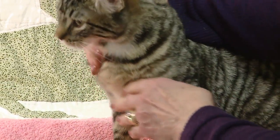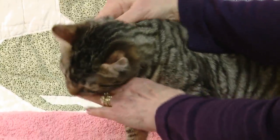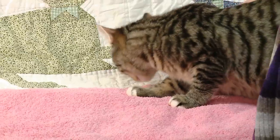He's really just an older kitten and hasn't been neutered yet, but of course that's part of the adoption process, and so that will happen. I think he's adorable.